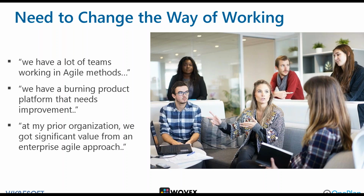When you have teams working in agile methods, typically the organization is reaching what's called a tipping point, and this is a defined term within Scaled Agile. There's a burning product platform that needs improvement. We need to make it better, faster. Our customers are asking us to improve the solution. They want to receive value from it quicker, or the reverse, we're losing customers because we're not addressing their needs. The market's very competitive.